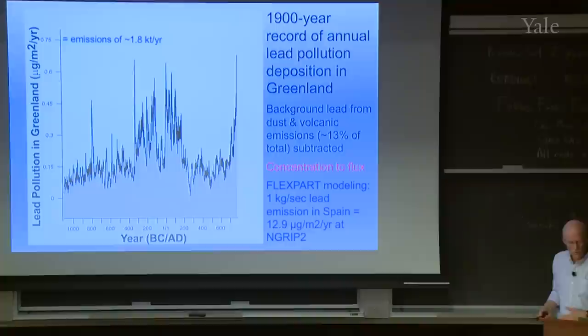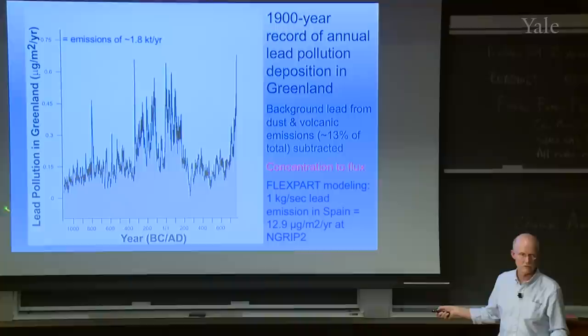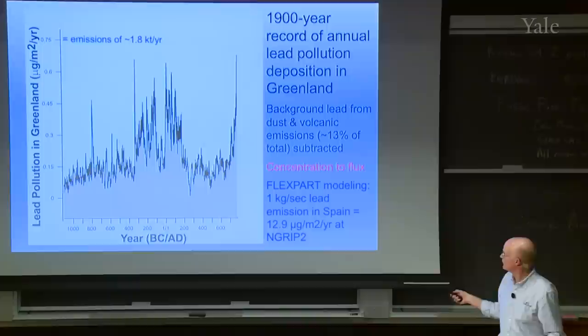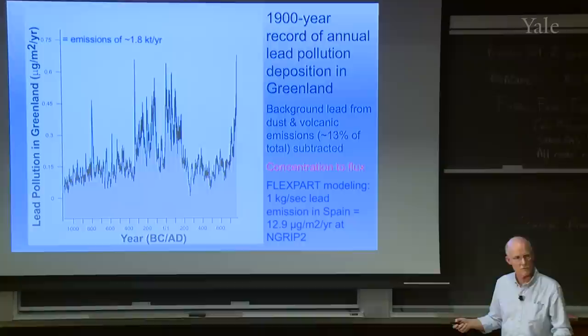Okay, so let me just walk you through the interpretation of the record. So two things. First of all, we've switched from total lead to lead pollution on the vertical axis. We did that by subtracting the component of dust. So we measure a dust tracer, and we use the crustal abundance to subtract the potential dust component. And then we also estimate a volcanic component. Not a big deal. It's about 13% of the total measured lead that we subtracted, so it's not a big part of the signal.